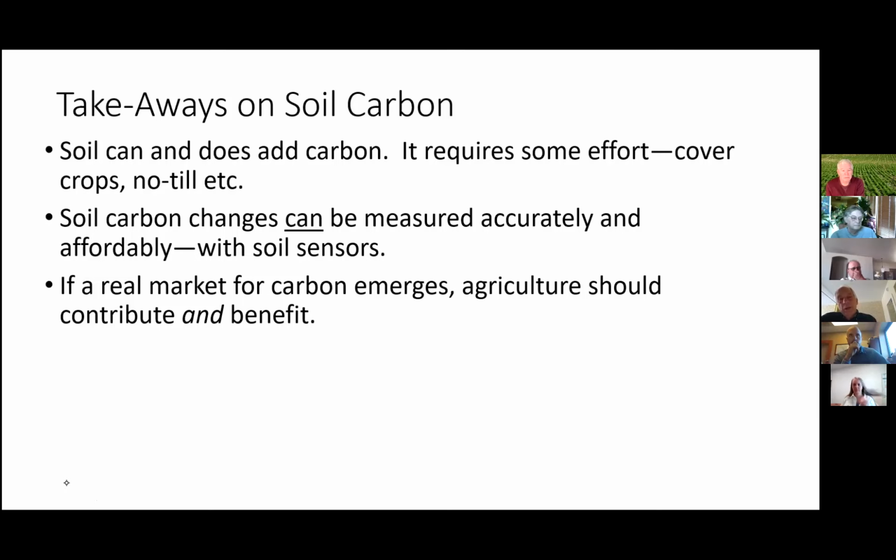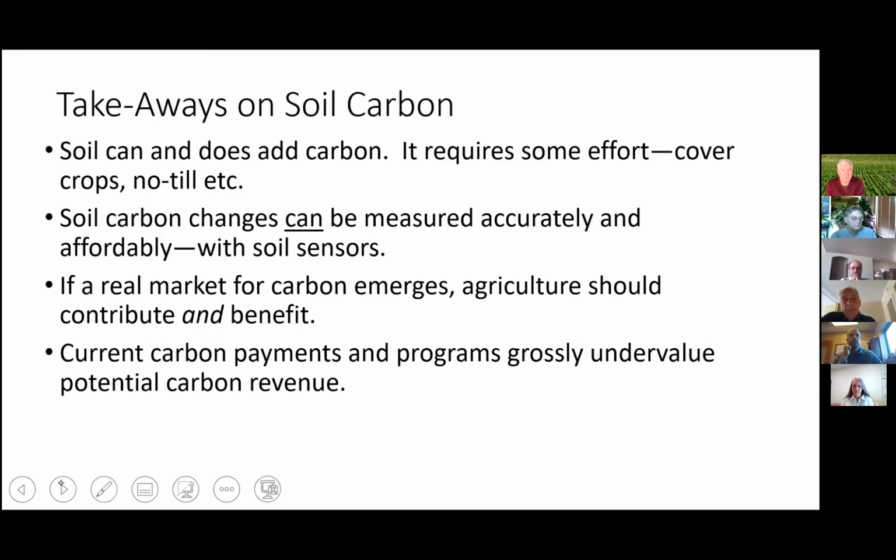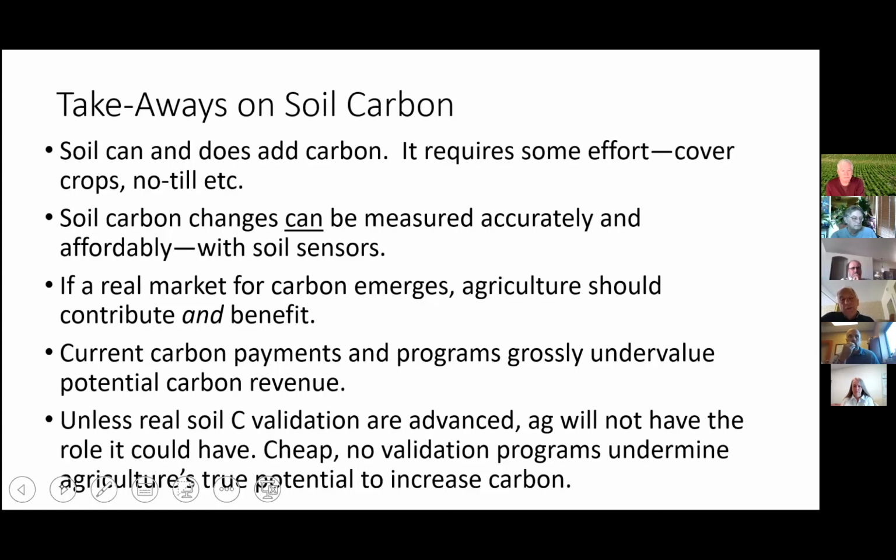If we get to a real market rather than this free-for-all we have now, where nobody really wants to spend any more for carbon than they have to satisfy their stockholders, agriculture really should be part of it. I think the current programs grossly undervalue potential carbon revenue, and I think this goes back to the mid-2000s when we saw ag being left at the side.